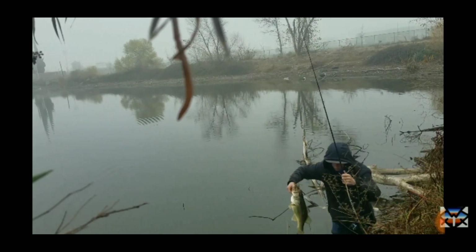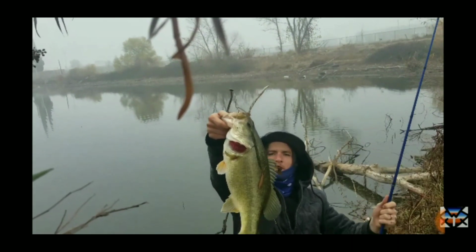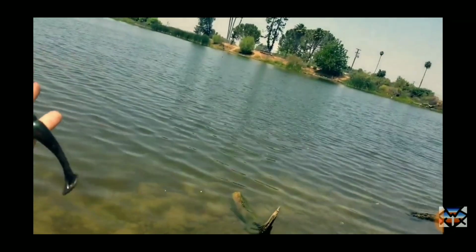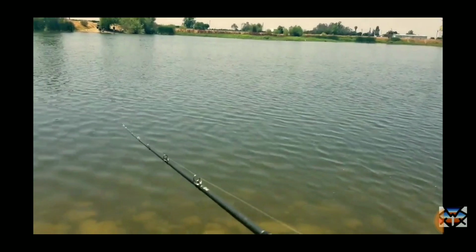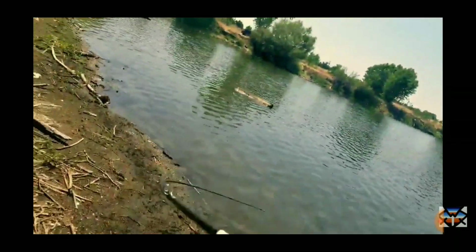Let's go to number 4 of my most epic moments of 2018. Alright, Fredsters, number 4. So this one was also another cool catch. I started working with this company called American Tackle earlier in the year, and I ended up getting some pro staff baits from them to try out. So I went out to my local pond, and this happened. First cast, I just dead sticked it. I threw it out there, let it fall to the bottom, and this 2-3 pounder just chomped on it.